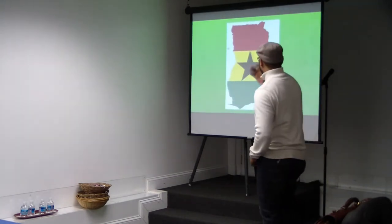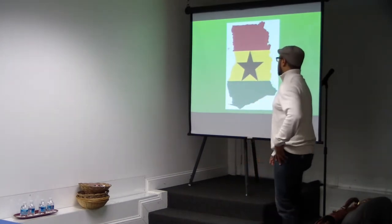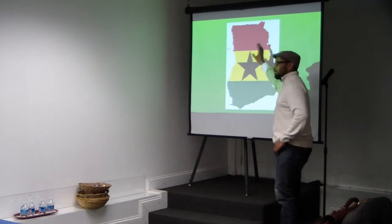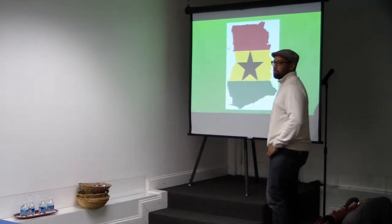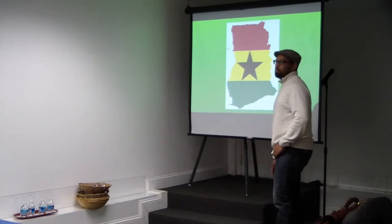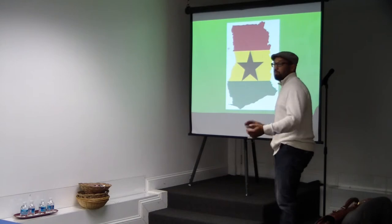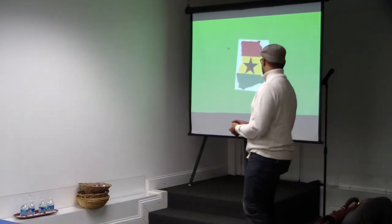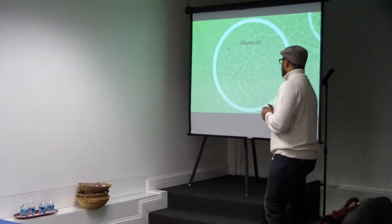Well, it's not as intricate as the last one, but this is Ghana. This is the shape of Ghana. This is the flag and the shape of Ghana. One thing that stands out automatically is the colors of Ghana's flag, which we'll get into, and the black star in the middle, which just comes from Marcus Garvey's Black Star Line. Some basic facts about Ghana, Ghana 101.